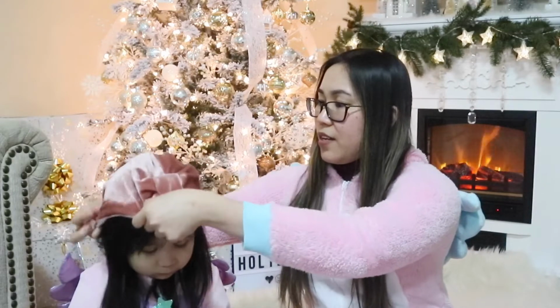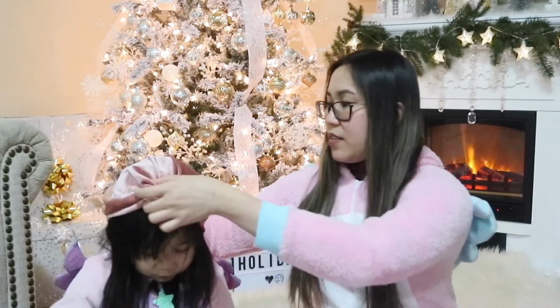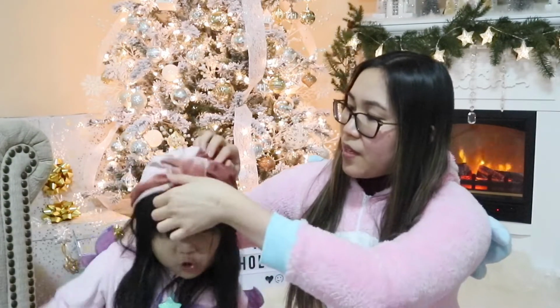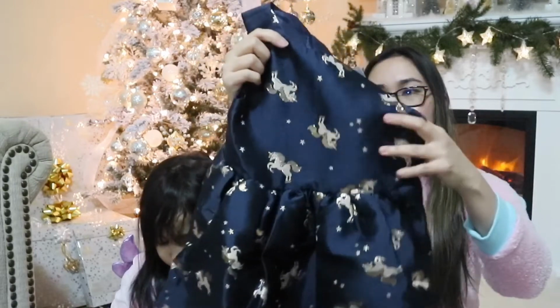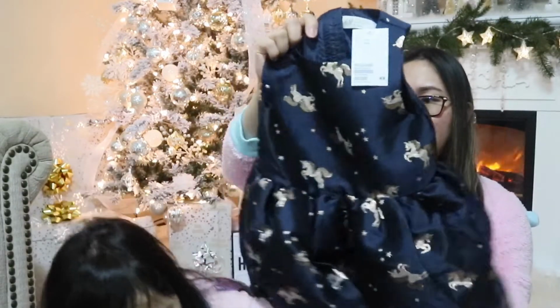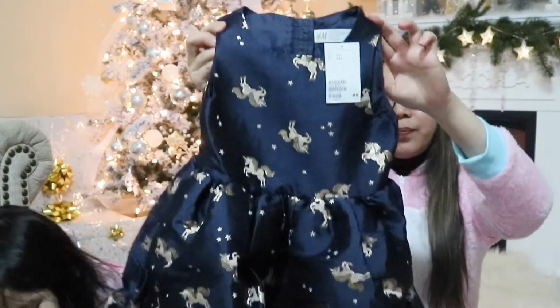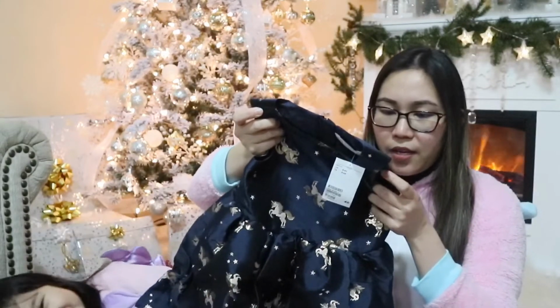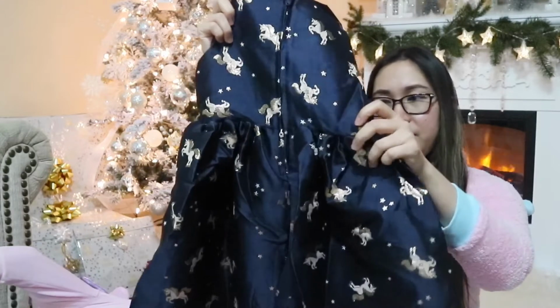Mukhang malaki pa siya. Okay lang, at least hindi siya masikip. The next naman is another dress. So this one is 3 to 4 years old. I think malaki pa. Oh no, baka hindi ko mapasuot agad sa kanya. Pero ito siya, dark blue siya na may mga unicorn na print. Ito yung back niya.